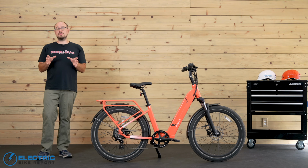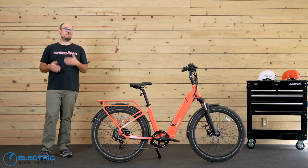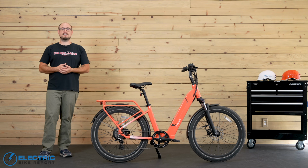Let's take the Cosmo 2.0 out for a speed test and a throttle acceleration test to see how fast it can go and how quickly the throttle can reach 20 miles per hour. I'll see you back again shortly to go over the results.